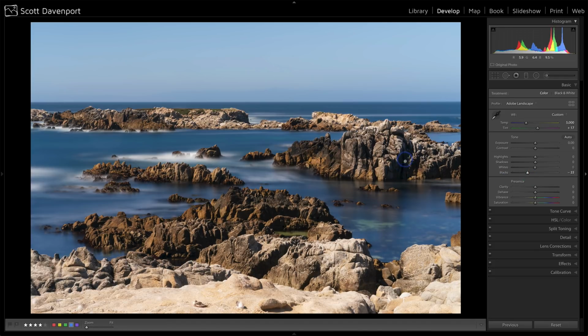And I'm okay to have a pure black in the scene. We'll nudge shadows open a tiny bit. I want to play with highlights significantly though. Just start to play around with that, because that's going to help take the edge off of the very bright rocks a little bit in the background.